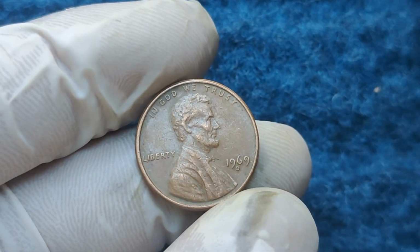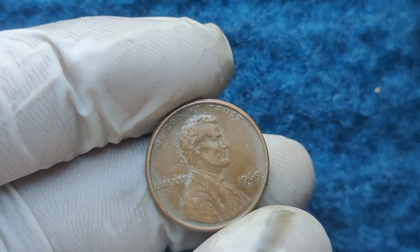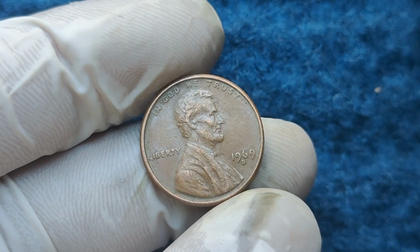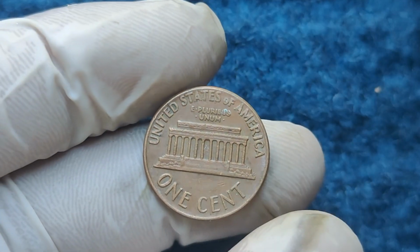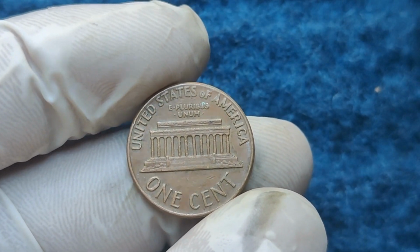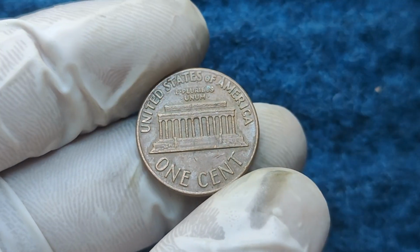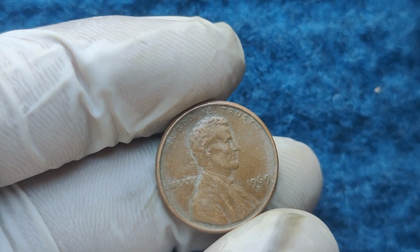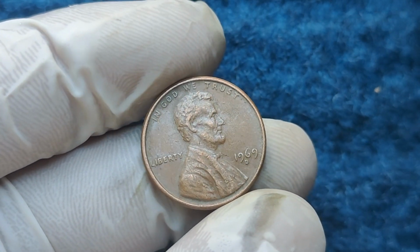Speaking of value, let's talk numbers. Why exactly is this penny worth so much? It all comes down to rarity and demand. The 1969 D penny with the double die error is incredibly rare, like 1 in a billion rare. Collectors will pay top dollar to add it to their collection. The most recent sale of one of these pennies? $1.8 million. Let that sink in for a second. Someone literally paid almost $2 million for a penny. These pennies could be hiding anywhere. Maybe in an old jar in your attic, in the spare change from your morning coffee, or even in the random handful of coins your grandma gives you every time you visit.